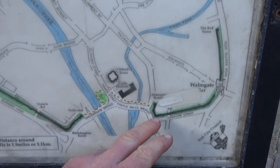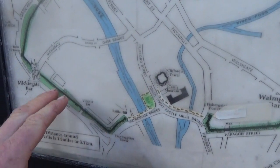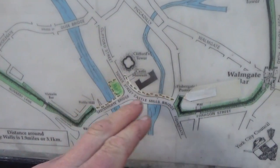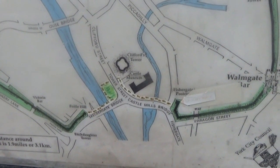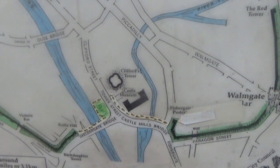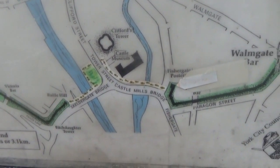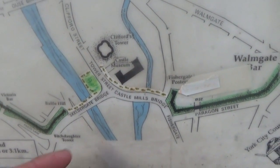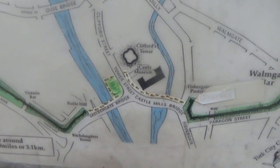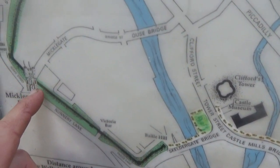We can see from this map that we are here at Fishergate. We're going to follow the path around to the next section of wall up here and get to Middlegate Bar. This area here is where two rivers join, so you can see why they've got Clifford Tower there. They're using the natural defences that are created by these two rivers. It also makes it much more difficult to put a wall in, but also less need for it because the rivers provide a lot of the protection. So we're going to take a wander over here and then follow the line of the wall along to Middlegate.